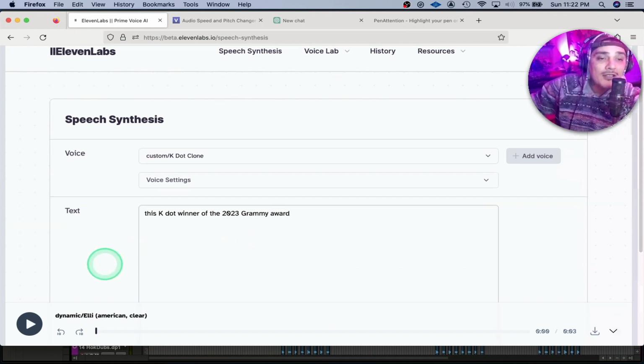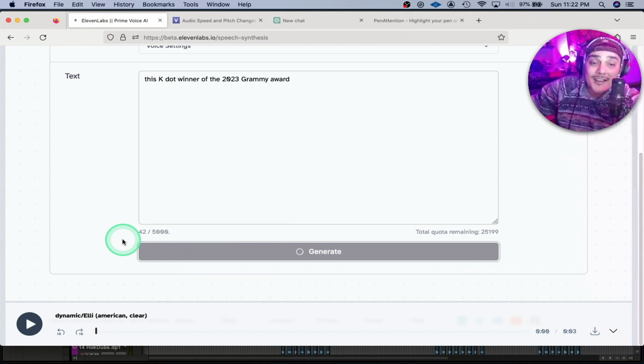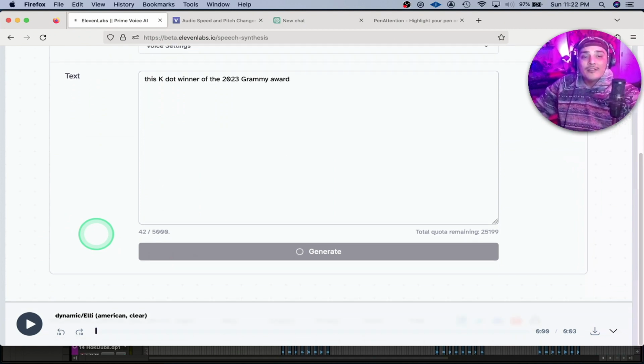All right, we put our little sentence in there. We're going to hit generate. Just going to wait a couple seconds. It doesn't take that long. This site is very, very fast. So kudos to whoever created this site. I'm definitely a fan. All right, hit that generate. It'll probably take about 30 to 45 seconds at most.